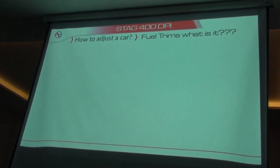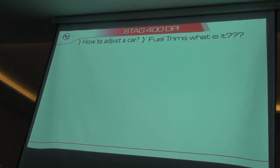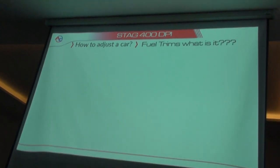And ACW02, okay, we see on the screen. Okay, how to adjust the car and fuel trims.